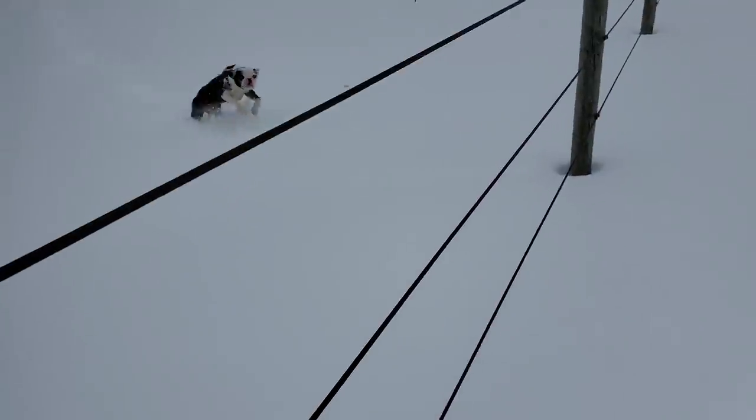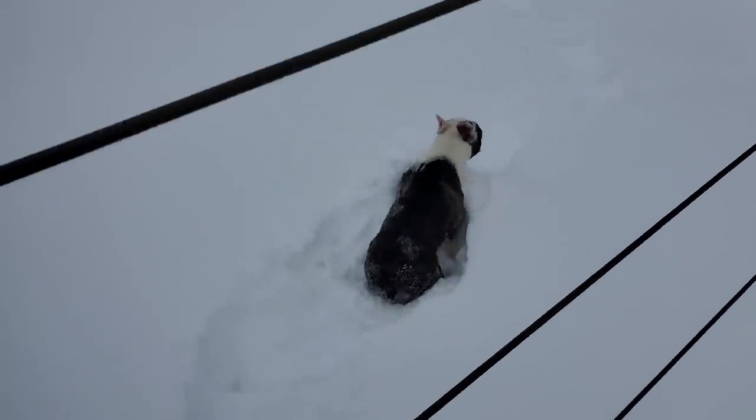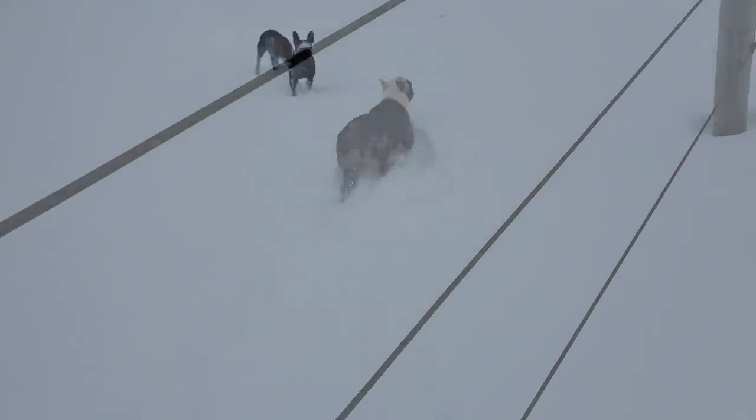Oh my goodness, where did you come from? The little jumping kangaroo bunny. Huh, are you a snow kangaroo? Poor thing, okay. Let's get inside.